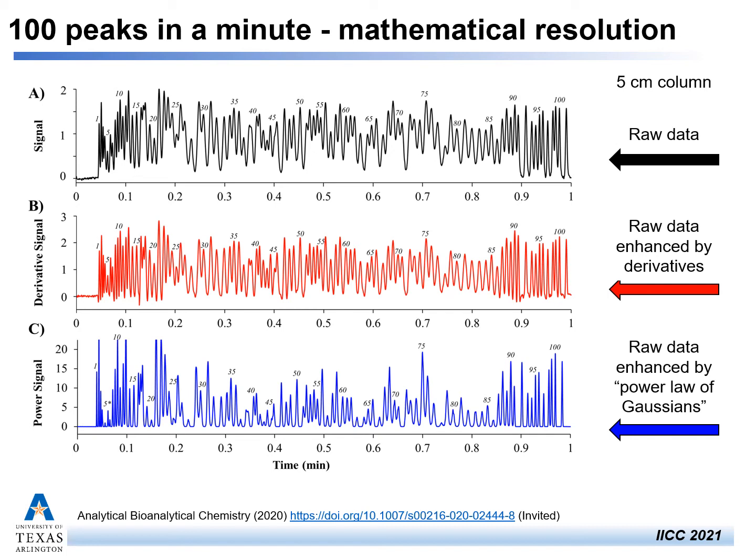So how can we separate 100 peaks in a minute? If you use 5 centimeter columns and you have 100 analytes in your sample and you optimize everything, you can still see 100 peaks in the chromatogram. Now the question, which is a very natural question, is that the peaks are not fully resolved. Of course, the separation space and the time window is very small and you're trying to fit 100 peaks.